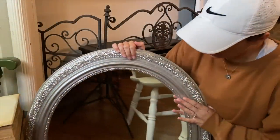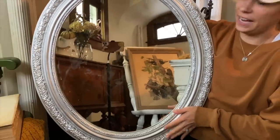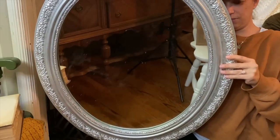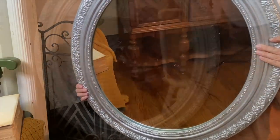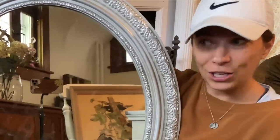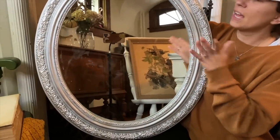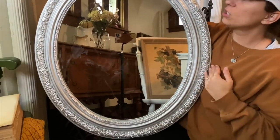All right, this is very heavy, but also at that thrift store, they had this gorgeous oval mirror. It's wood. It's definitely older. It has like a metal back on it, which is interesting. By the way, this was $6, a $6 vintage mirror. Awesome price. I don't love the silver. I don't really decorate with silver. It is really pretty, but I mean, how quick and easy it will be to just take some Rub 'n Buff, and that will completely transform this mirror.